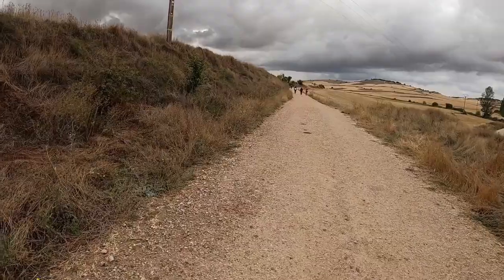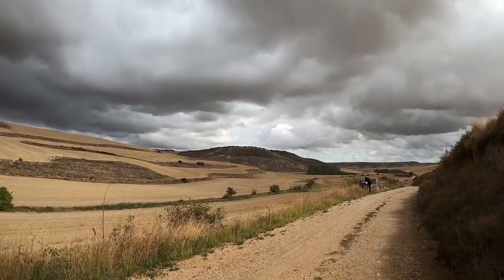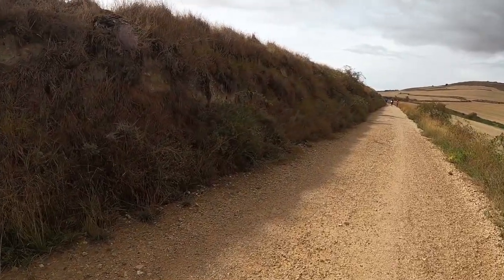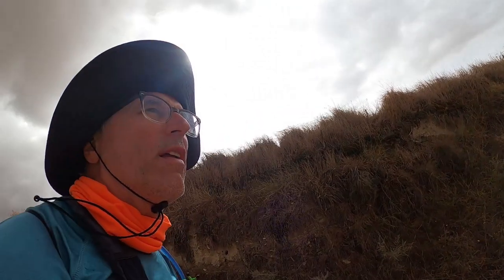We gotta go up over some hills here. Getting a little windy up here. A little cloudy. There's the wind turbines. Not exactly sure where we're headed. We're going to the little town of San Bol.